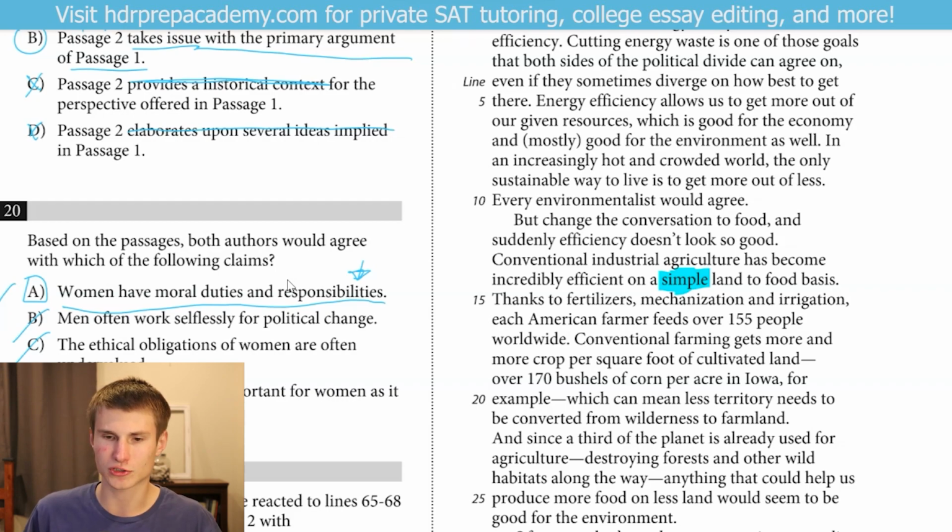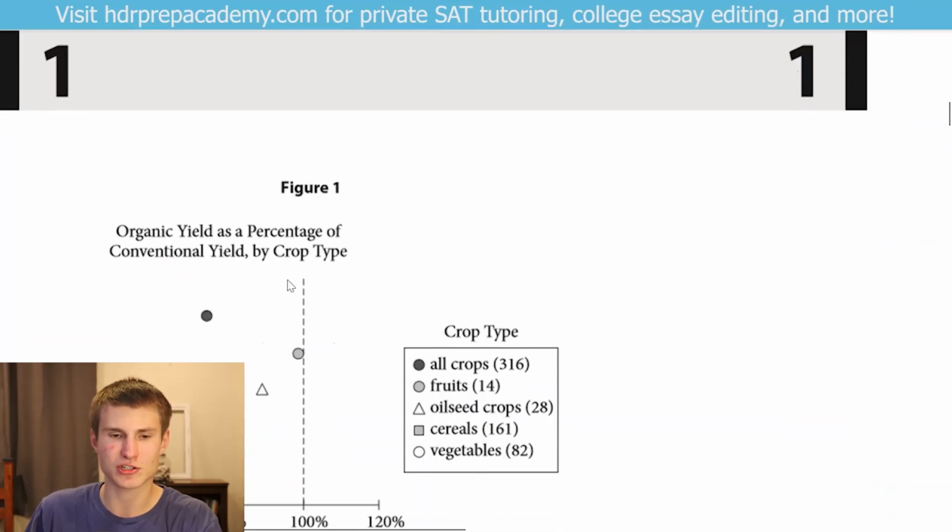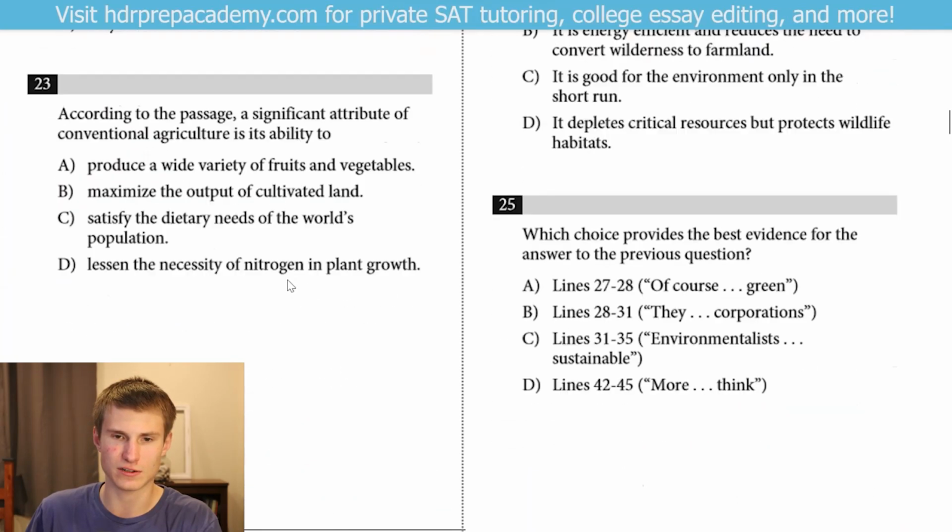Conventional industrial agriculture has become incredibly efficient on a simple land-to-food basis. In this case, we really could remove simple, right? Because simple is just saying that it is a land-to-food basis. So we just got to make sure that with our answer choice, we're showing that it's a simple land-to-food basis. We can't have any word there that would adjust the meaning of land-to-food basis. So we could be looking for something like basic or really anything like that. I got to make sure that it doesn't change the meaning of land-to-food basis.